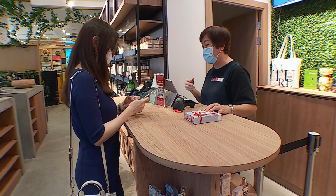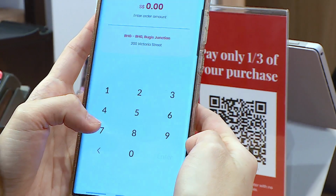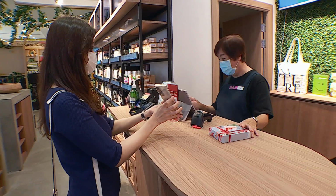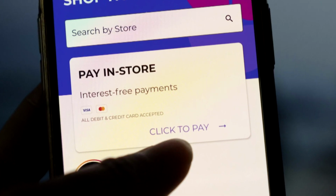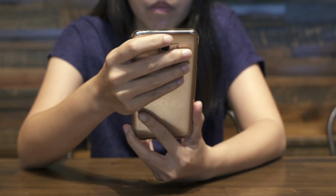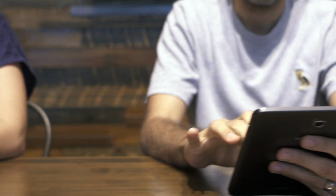Another popular trend in Singapore could pose a high risk of a data security breach. And that is the growing number of buy now, pay later, or BNPL schemes being offered by startup fintechs. Many of these startups don't have the same cybersecurity infrastructure of a bank or larger financial institution.